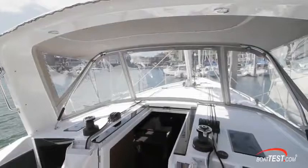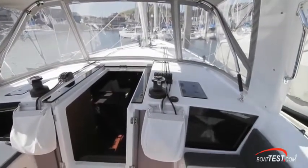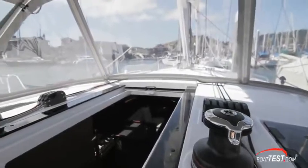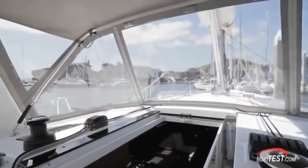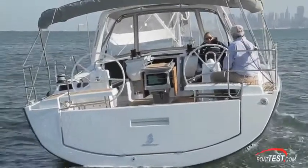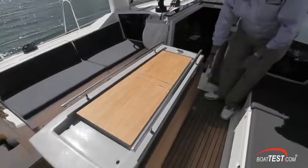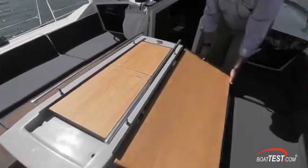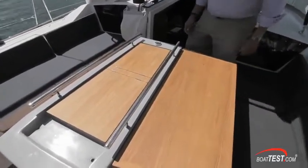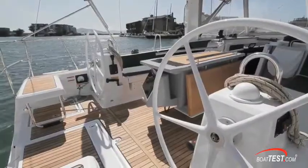The cockpit dodger is integrated into the improved arch design, providing spray and wind protection. Isinglass makes it possible to see forward and to the sides, so there are no blind spots. Because BENETEAU carries her 13-foot 9-inch beam nearly to the transom, the cockpit is large and roomy. The centerline table's two wings fold up to provide a dining table and fold down for easy transit when moving about. We like the dual helm stations.